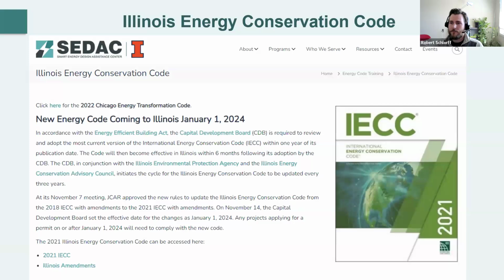The Illinois Energy Conservation Code: the state of Illinois has moved on to the next energy code. So the 2021 Illinois Energy Conservation Code is now in effect. This code became effective as of January 1st of 2024. So any projects applying for a permit within the state of Illinois after January 1st of 2024 will need to comply with the new 2021 code.